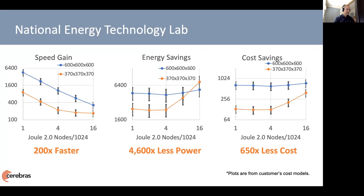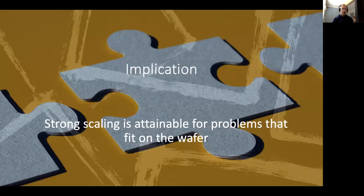So we get this large speed up, strong scaling. The power consumed is maybe three orders of magnitude less per unit performance. And there's considerable saving in cost as well. And so what we find is that with this technology, because of the way that it's eliminated the various memory and communication bottlenecks, we have restored the possibility of strong scaling and fine-grained parallelism, which opens very interesting possibilities. NETL found these to be compelling.